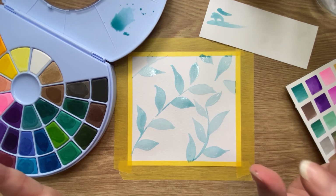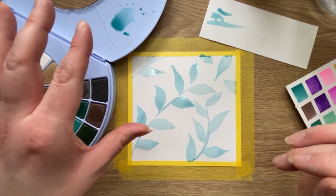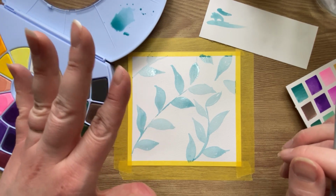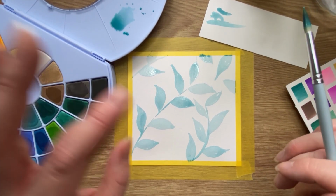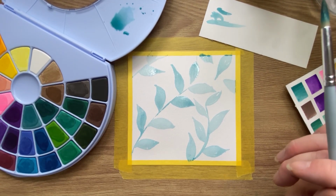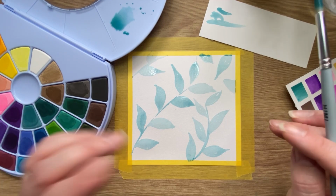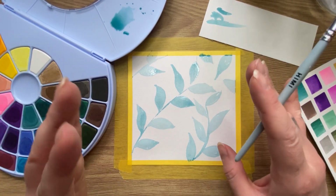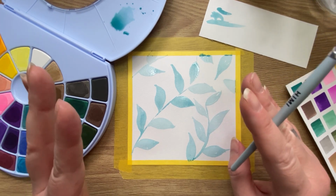Okay, can I just say that actually using them, I've done this first layer really pale. I would have liked it a little bit paler, but I didn't get it as pale as I thought I was going to get it. But I'm really enjoying using them. I think they're looking nice. I think the strengths in this palette are definitely the greens so far.